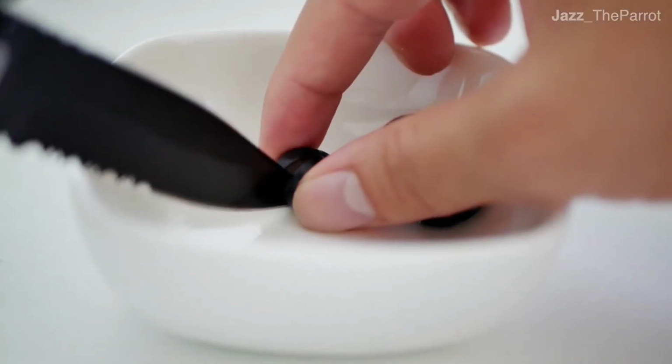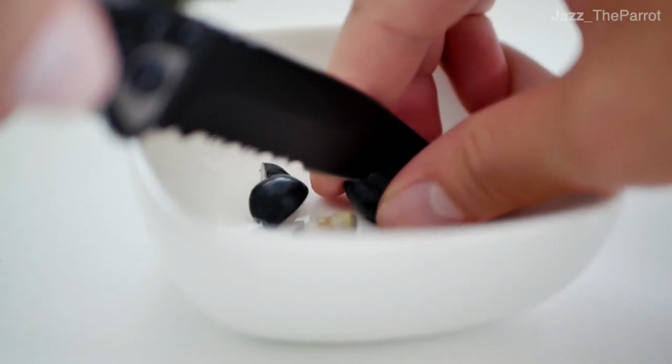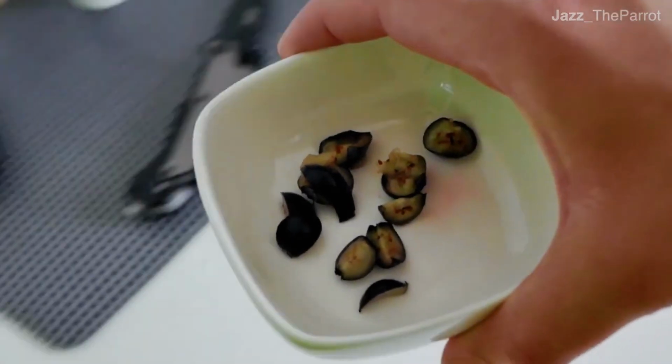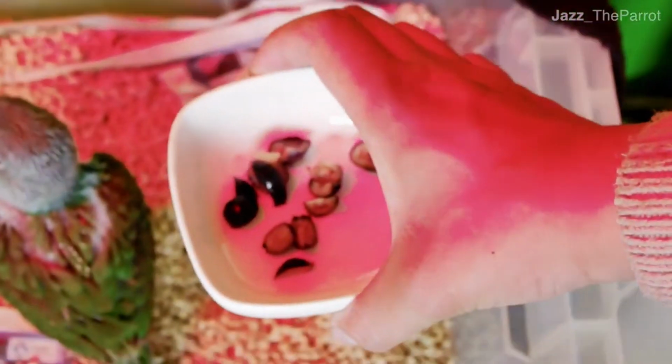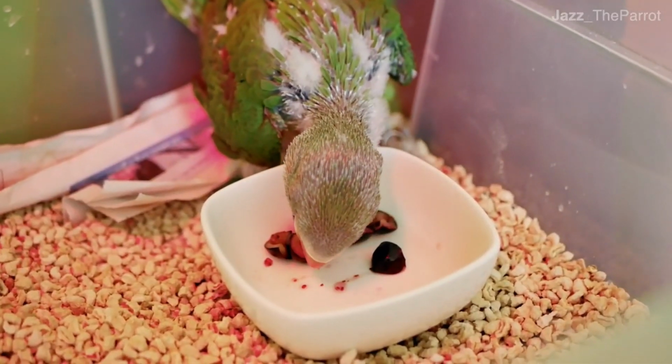Exactly. What about their diet? What should Alexandrine parakeets be eating? Well, their diet should include a variety of fresh fruits, vegetables, and high-quality parrot pellets. Okay. Nuts and seeds can be given as treats, but only in moderation. So it's all about providing a balanced and nutritious diet.